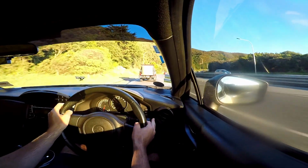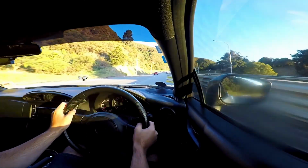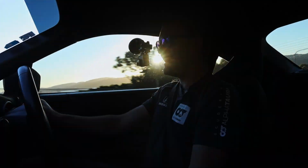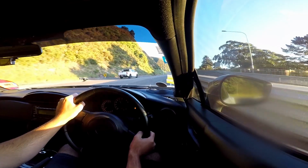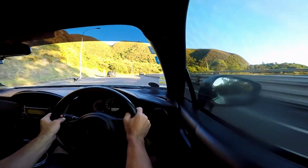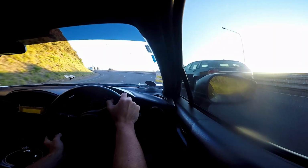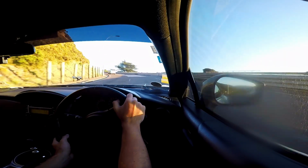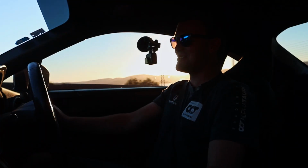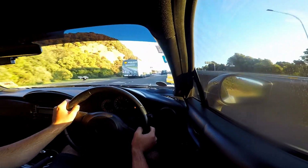Alright, here we go, let's get on the power a little bit here. Okay, yeah, when you rev it out, then it makes its power. It just takes a little bit to get there, but when you do, this exhaust has definitely really opened this thing up. Whoa, okay, yeah, this thing is a sideways machine, man. Steering feel is fantastic, it's so direct. Oh, you can tell it just wants to get loose. It is really good.